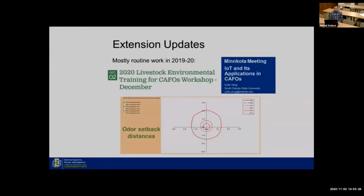So on the extension side, my work in the last school year was mostly observing, learning, and plus some routine extension work. So I attended several extension workshops and gave presentations. I was the guy who presented the air quality and odor during the CAFO training workshops.